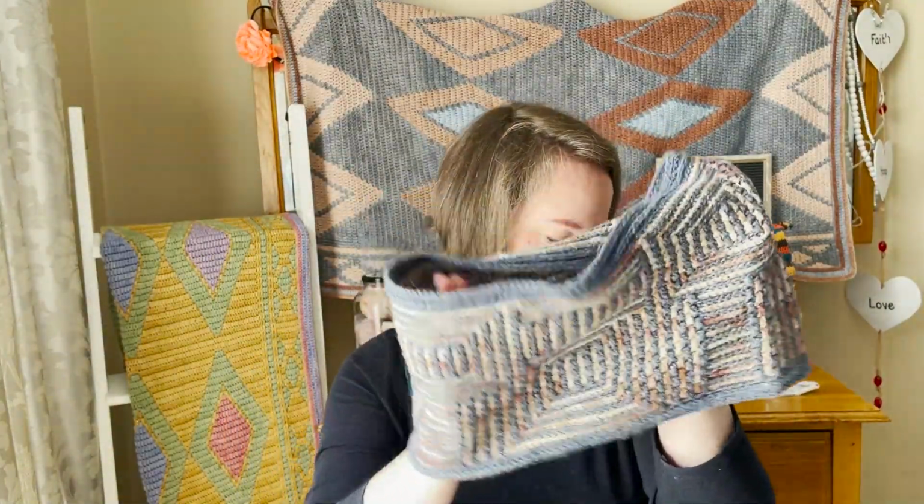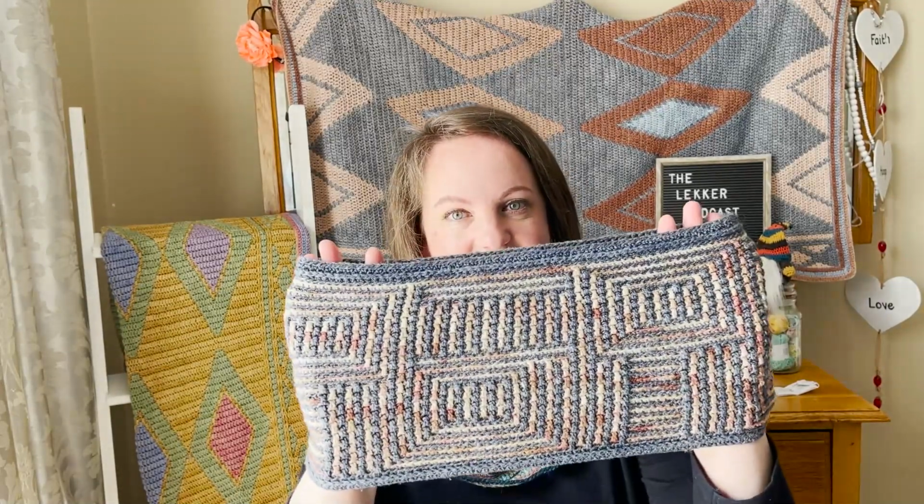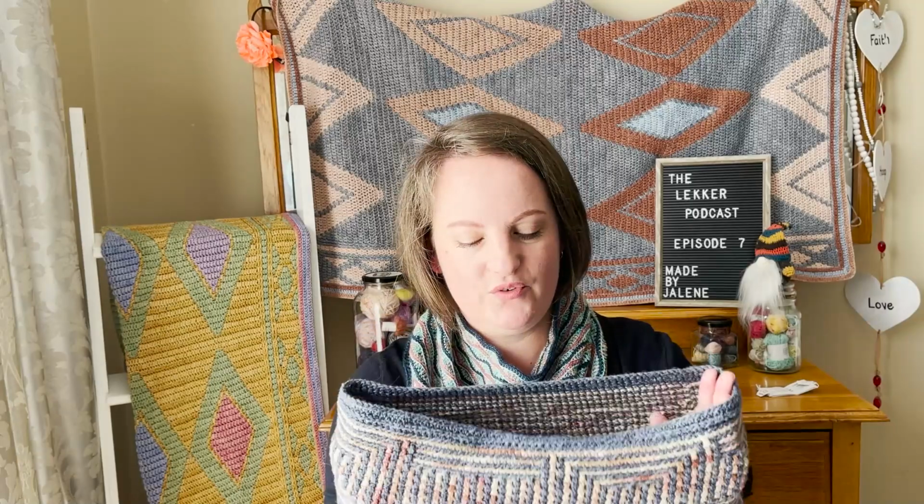And then in other news, I still have testers busy with my Legacy Cowl. Where is my cowl? Here is the Legacy Cowl. And the amazing ladies testing this pattern are also enjoying it. Some of them are already busy with a second cowl. This makes me so happy, and this pattern will be released on the 1st of October, because that's my late father's birthday, and this is a dedication to my father. So that pattern will release on Friday the 1st of October.